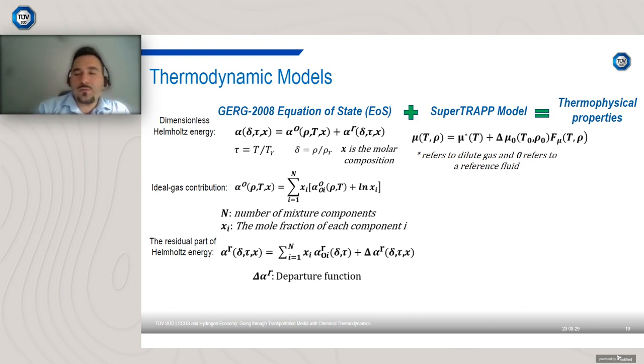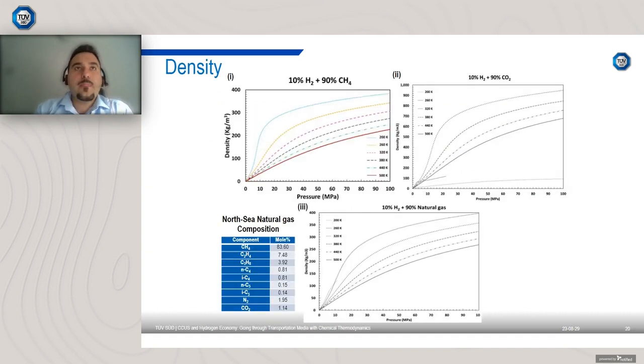For determination of the viscosity of the system, we have used a SUPERTRAPP model that is composed of the dilute gas and residual contribution parts, and is a function of the temperature and density.